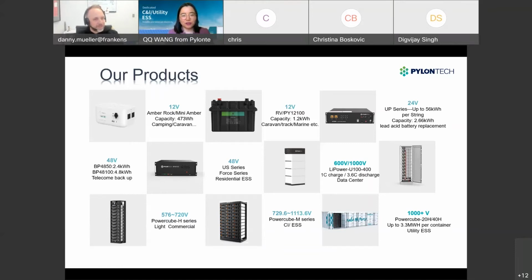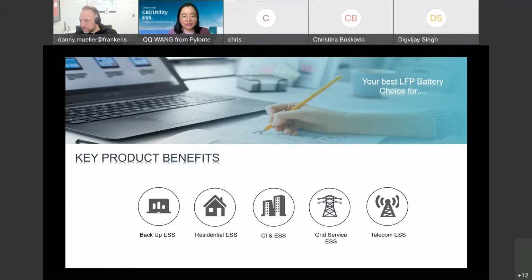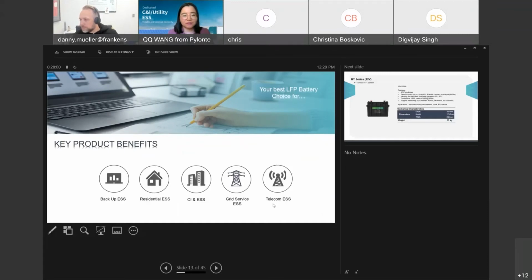Then also 12 or 24 watts, 48 watts, also a stackable high voltage system, more for residential projects. We also can do UPS projects and small commercial container solutions. So this is the full range of the energy storage system. Excellent. Okay, next page. Our products can be used anywhere energy storage is needed: backup ESS, residential, commercial, industrial, utility scale, even telecom.